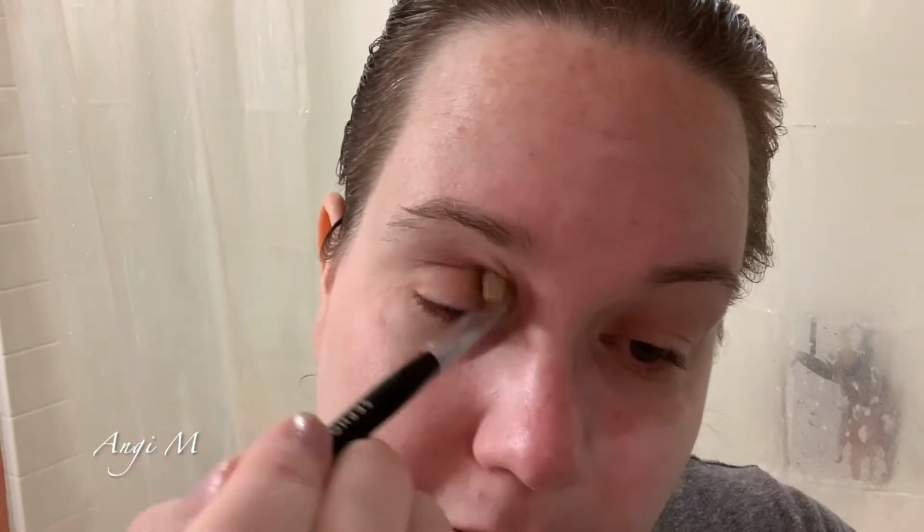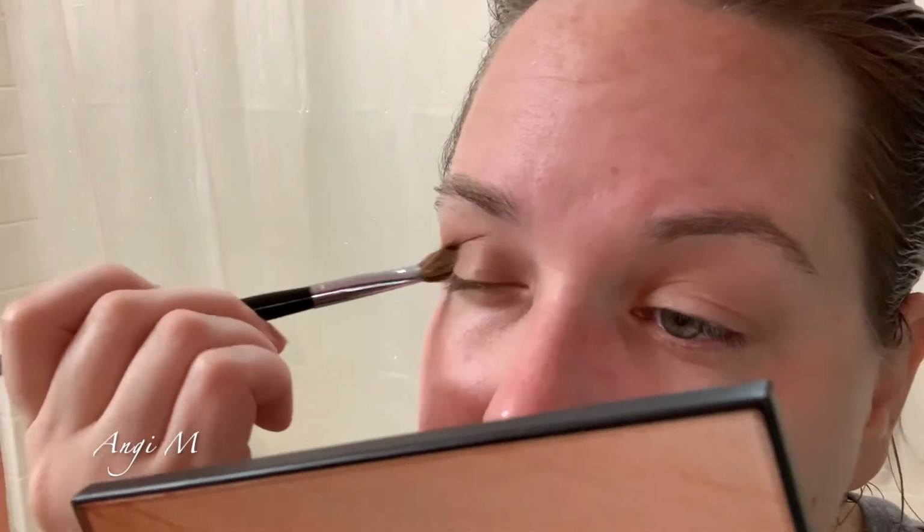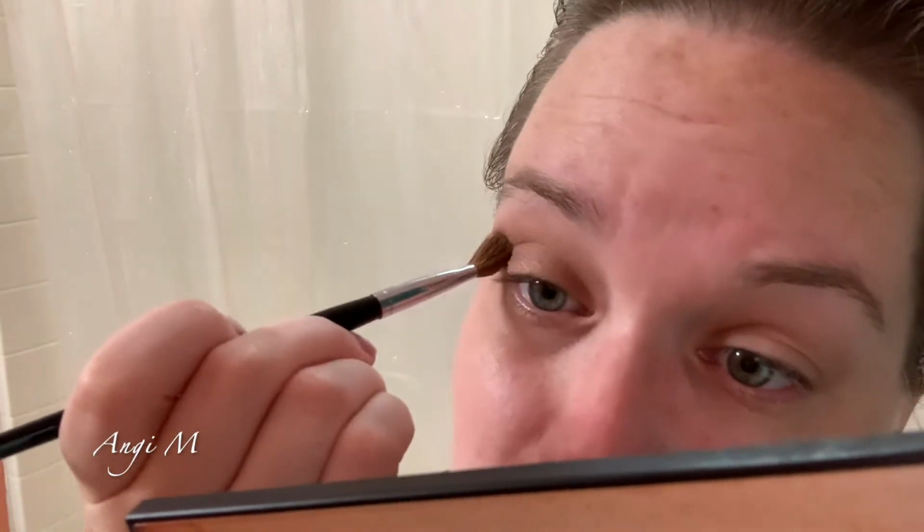I've been loving the looks I get and just how I look when I use the Charlotte Tilbury palette. So I wanted to use this and see if I feel the same way. Now, tonally, it's a little bit different. This one looks silvery, but is more brown.